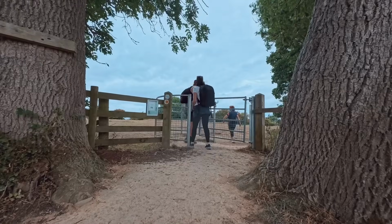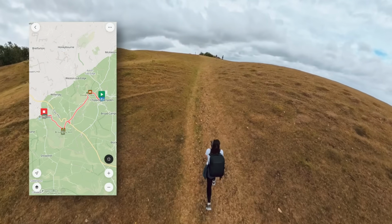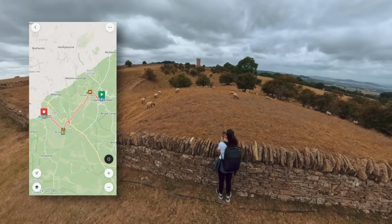Today we have got a 5.4 mile walk, which is not too bad actually, not too bad at all. Basically we're walking from Chipping Campden all the way to Broadway, and we are going to pass by the Broadway Tower.